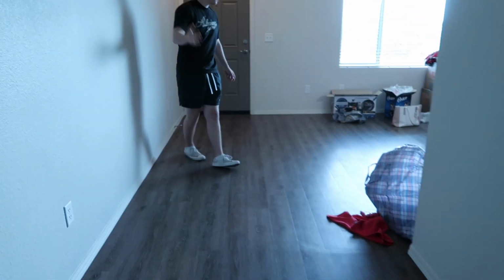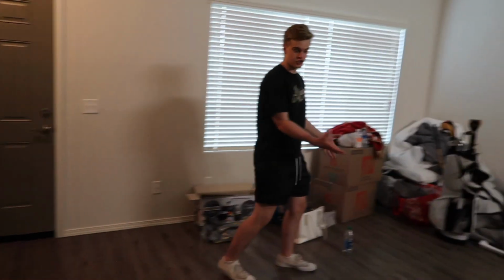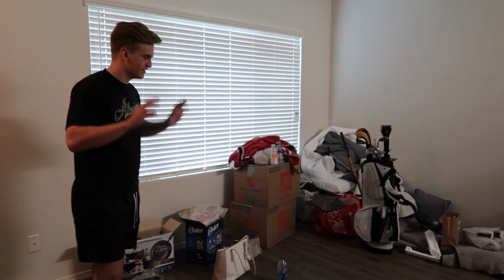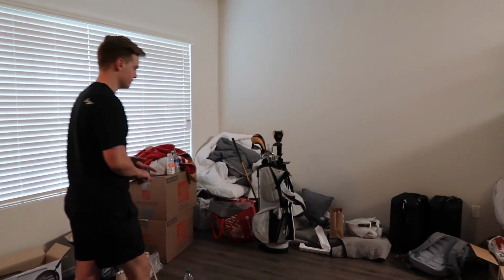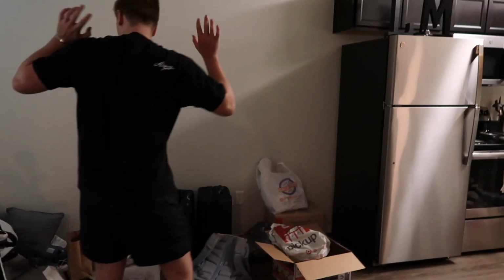Okay, so now when you leave the bedroom, it's actually a really wide walk space. So this is the front door. All right, close this so you guys don't know where we are. So this is all our junk. Don't mind all that stuff. We just got here like 3 hours ago. My golf clubs, our suitcases, all of our clothes, sheets and stuff.